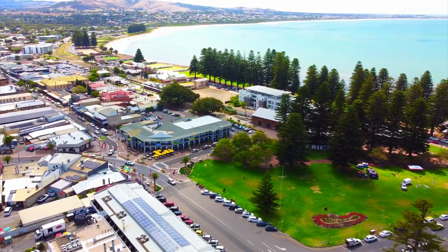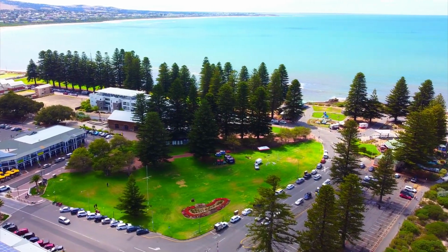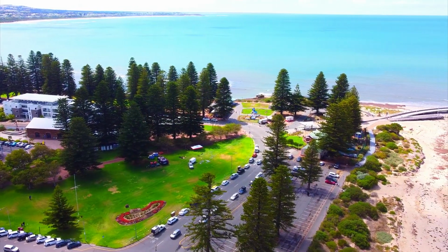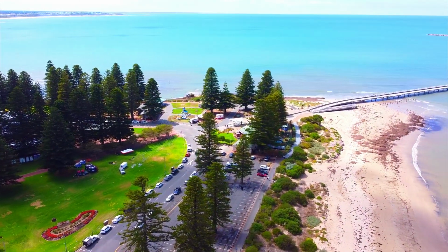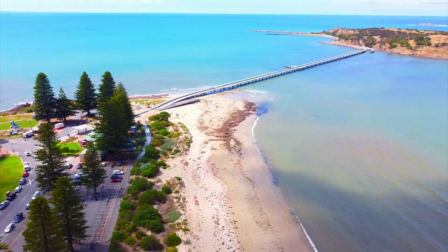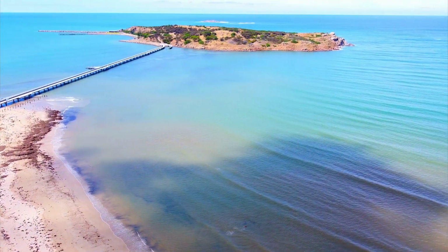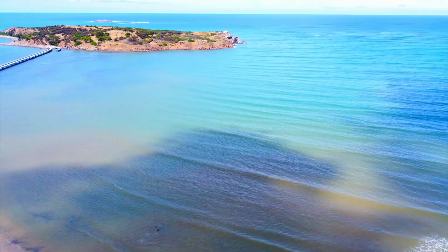Victor Harbour is a lively tourist town 83 kilometres south of Adelaide. It's a popular holiday destination with cafes, bakeries, restaurants, hotels and specialty shops to browse in. Wander over the causeway or catch the horse-drawn tram to explore Granite Island.